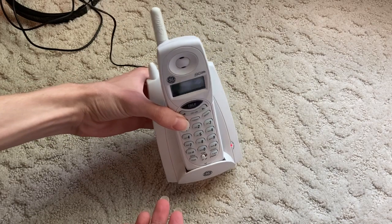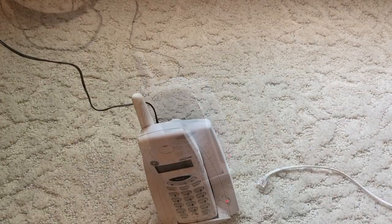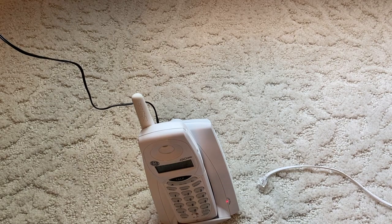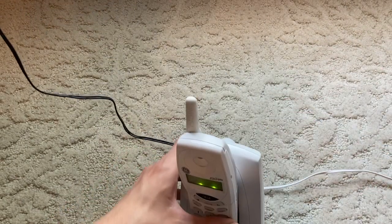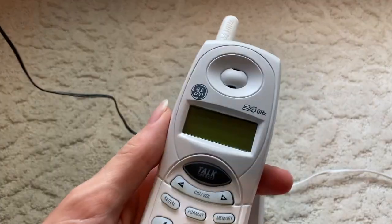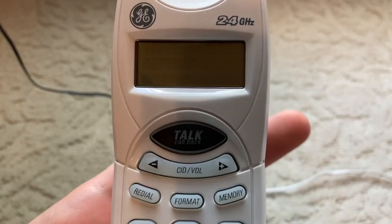I'm just going to let it sit here and charge up for a few minutes. Okay, it's been charging for about 15 minutes now. So let me plug in the testing phone line and see how the phone works. So there's the backlight. It's not very bright, but it's a nice green color.